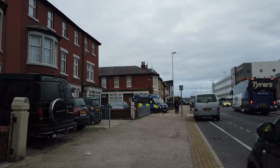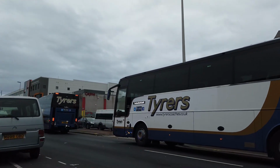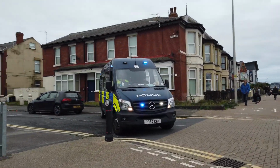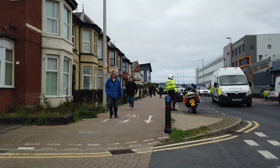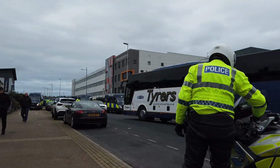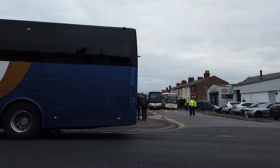Leaving. Wow, look at this, we've got coaches here as well. I wonder if they're for the, it must be for the away fans. Yeah, just going past Savile Road now. This is Savile Road. Bloody mental, look at this. I think some people are out early. Is that a road down there? That's Henry Street, that road there.